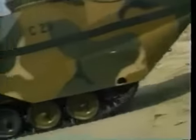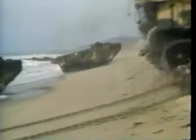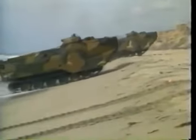Today's United States Marine Corps is designed for mobility. Their doctrine and equipment allow a Marine Air-Ground Task Force to be deployed to trouble spots around the globe at a moment's notice.